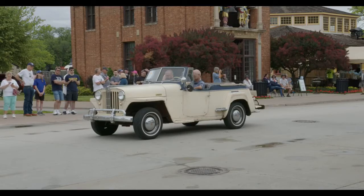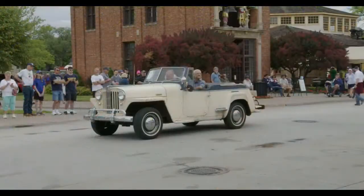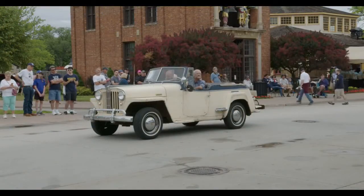Now, the styling for the Jeepster was handled by an industrial designer based in Milwaukee, Wisconsin by the name of Brooks Stevens. If the name is not familiar for you, he did some later work for Studebaker, but he's also the man who brought us the original Lawn Boy lawnmower and something near and dear to all three of us up here, the Oscar Mayer Wienermobile. That's right. And this is a 1948 Willys Overland Jeepster exhibited by Tom Swenson of Hazel Park, Michigan.